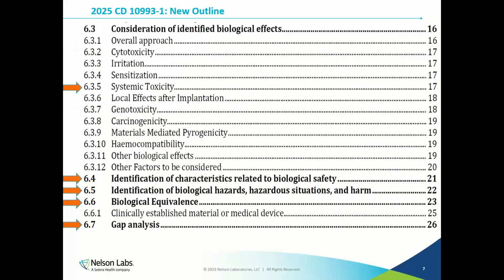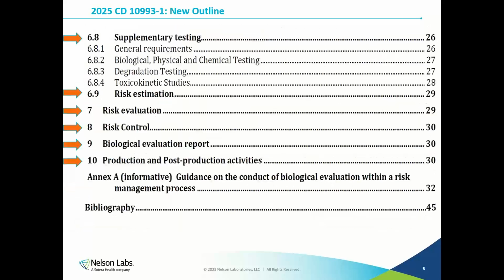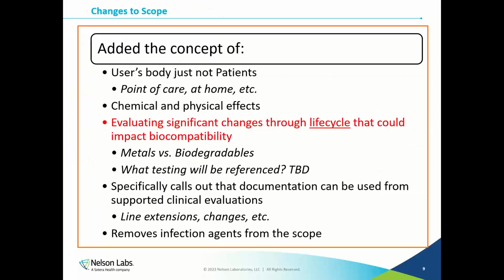If you love standards so much that you want to read the whole thing word for word, please do so. I'm never going to take that pleasure away from people. But if you're one of those people who just do this for your job, these are areas you might want to focus on. Okay, so there are some changes to scope.